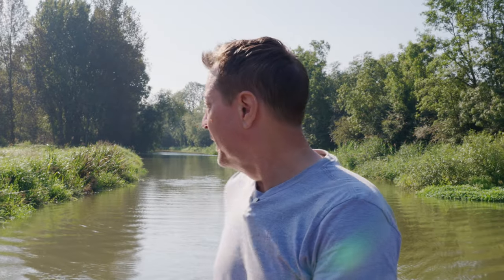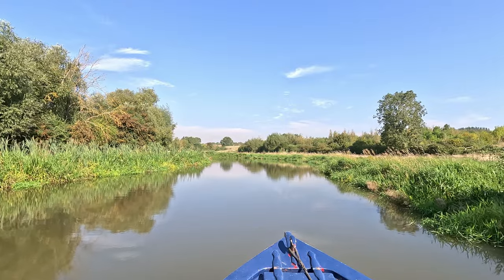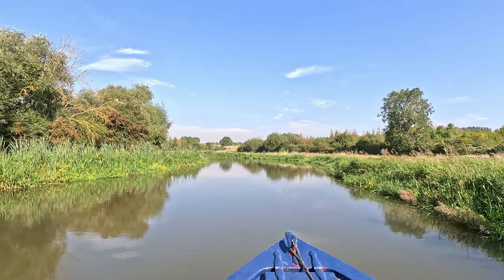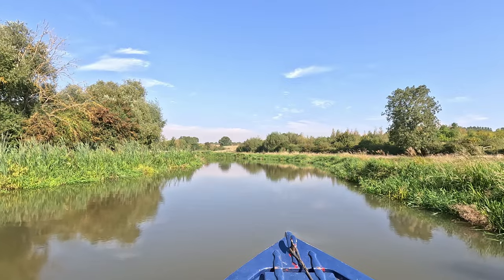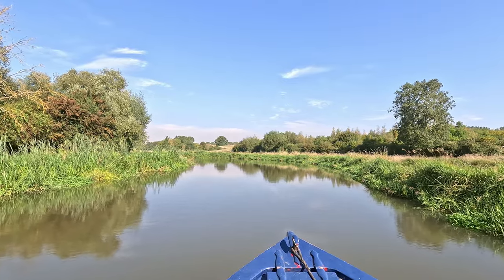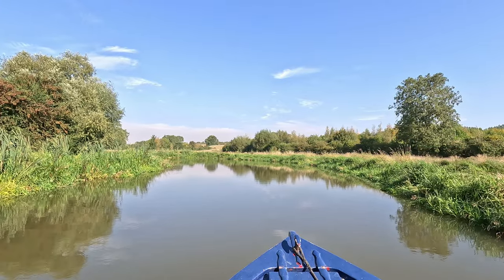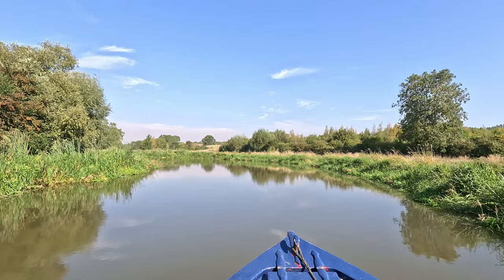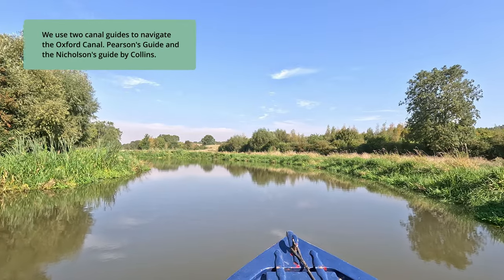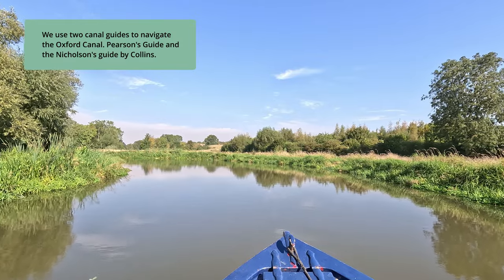Maybe. So we're on the River Cherwell, and while Wendy was talking back there, you could actually see some ripples in the water to show that there was some sort of current, but it's very, very still. And it is windy. I think this is the windy bit that we were told about. So we're gonna slow down a little bit and go around.